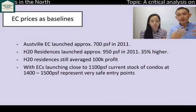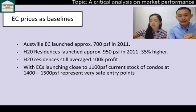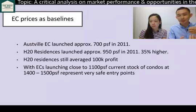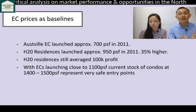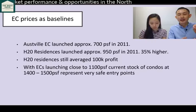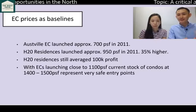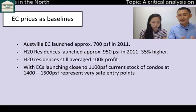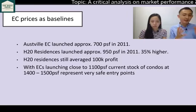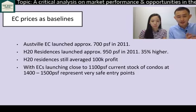So EC has always formed the baseline price for where private properties are headed. For example, Houseview, located in Sengkang, was launched at approximately 700 PSF in 2011. H2O Residences, also in Sengkang, was launched at approximately 950 PSF in 2011. That's 35% higher than what Houseview was launched at. Yet H2O Residences' first movers still managed to yield a very decent profit, averaging about $100,000.